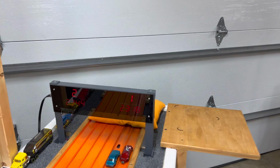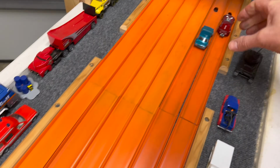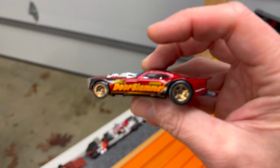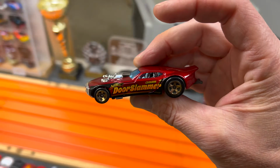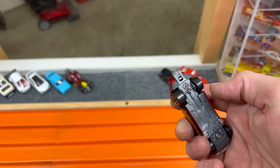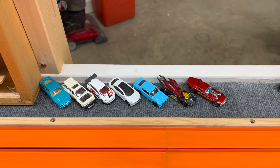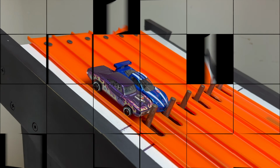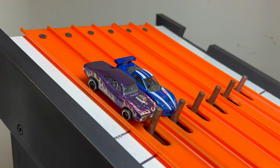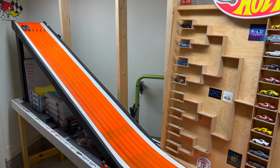Oh, does he get it? He does. 2318 to a 2344. Well, 5-pack Nitro Doorslammer getting the job done tonight. He's going to go over here in the pile of other pegs to the track winners, looking for another car to do a final. Whose third spot on the podium is going to go to? Let's find out. On your marks, get set.